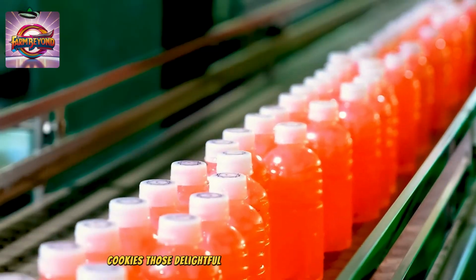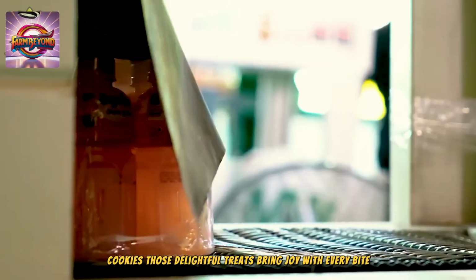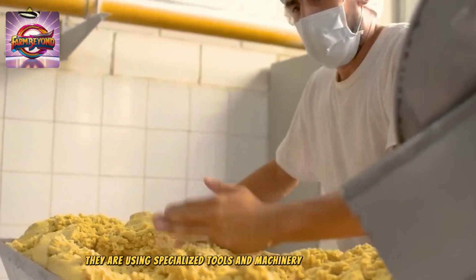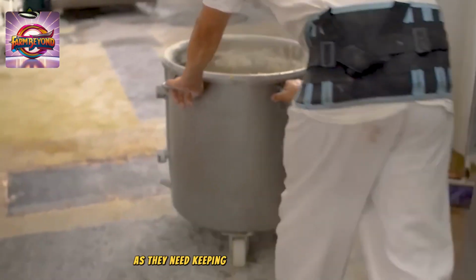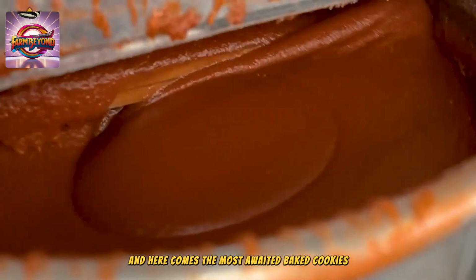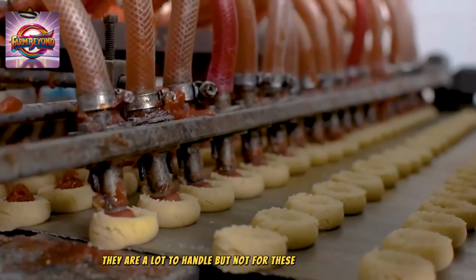Cookies, those delightful treats that bring joy with every bite, are a universal favorite. They are using specialized tools and machinery to shape the dough as they need, keeping in mind your preferences. And here come the most awaited baked cookies. They are a lot to handle, but not for these beastly machines.